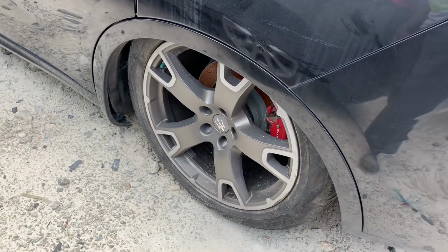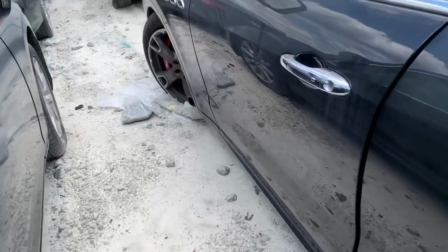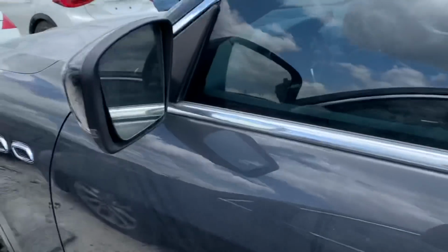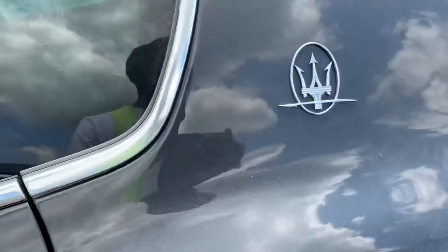So we found a couple of things wrong with it. It's low. The wheel is tucked in there. Might have air suspension on this thing, I'm not sure. But let's get on the inside of this thing.